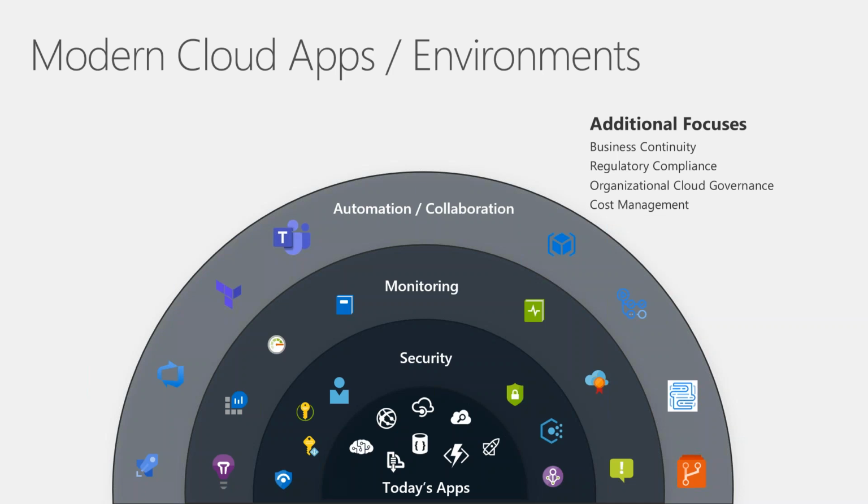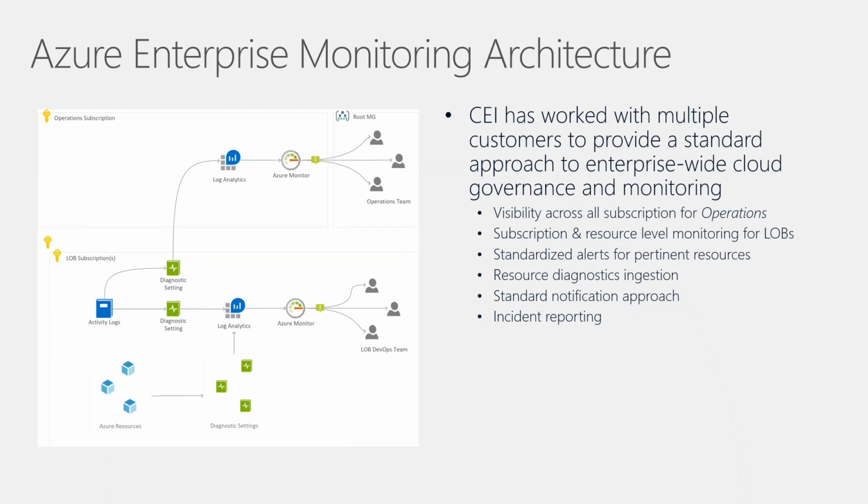On the next slide, I just want to give a picture of what we mean when we talk about an enterprise monitoring architecture. There's a couple things to think about when we do this. One is that we have different teams that are involved. We have line of business teams. These are our DevOps teams that are in charge of managing day-to-day operations of our solutions and building those solutions. But we also have those that are responsible for the overall cloud environment.